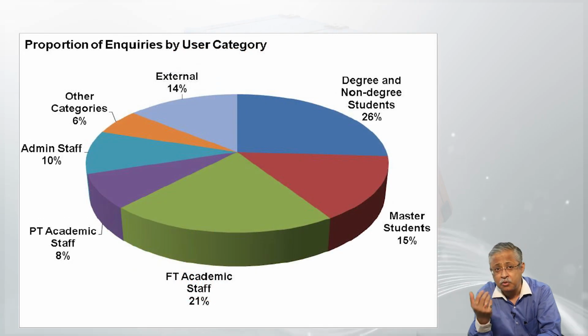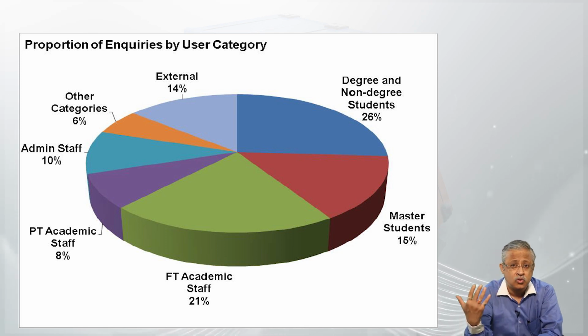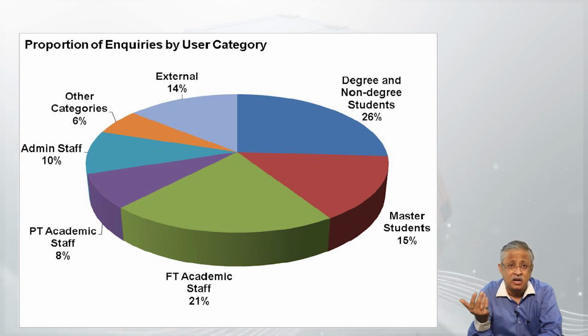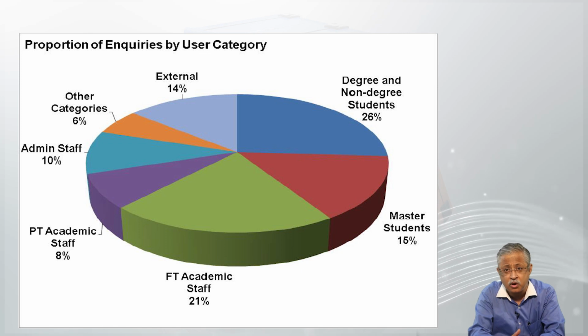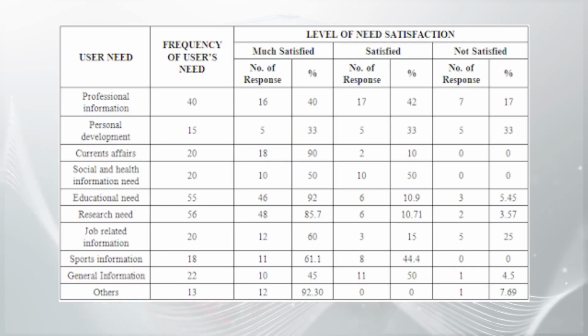This is another example of proportion of inquiries by user category, like for example, degree and non-degree students, master students, FT academic staff, PT academic staff, admin staff or other categories and the externals. So you can use different kinds of categories because in an institution different types of categories can come. So that's a very important thing to understand. You can also see that this particular table gives you the level of need and satisfaction, because when you are working with the users, one of the important components is how much they are satisfied.